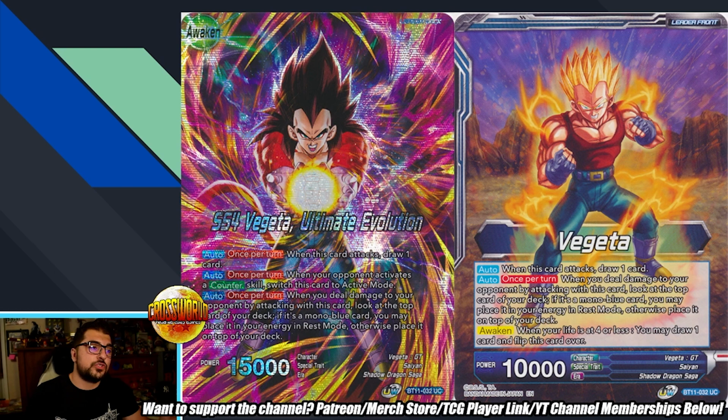Then we have SS4 Vegeta also taking a top cut slot here. Deck's very good in my opinion. As far as blue decks go, you're looking for a few things. Gamma, in my opinion, a more aggressive blue deck, but it can still play into the mid game pretty well. SS4 Vegeta is probably the best long game blue deck because of that inherent ability to ramp and the ability to play the crazy blue bombs like Kale, like Turning the Tide, like Golden Avenger, all these things.